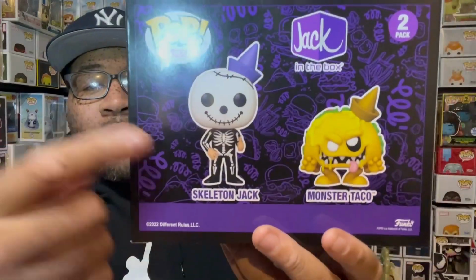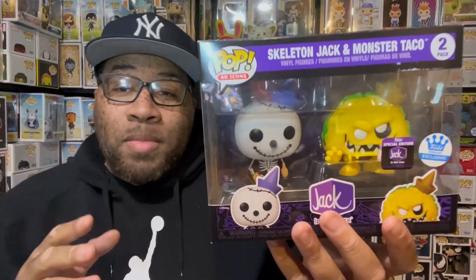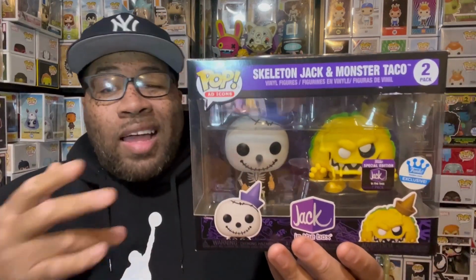Here's the back, and here's the actual pops. And it's a really cool box on this one. I got to put this in my pop shield armor. I don't know if the price will jump up a lot on this one just because it was shared with Funko.com. So we don't know exactly how many of these pops will release. If it had stayed just exclusive to Fright Night, this pop would have been really, really expensive. But because they shared it with the Funko shop, I don't know how it's going to go.